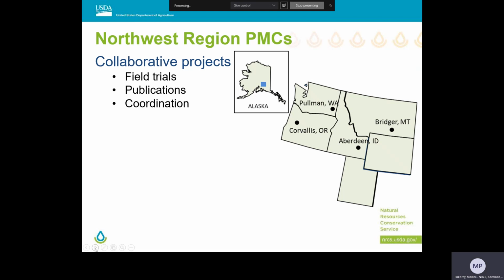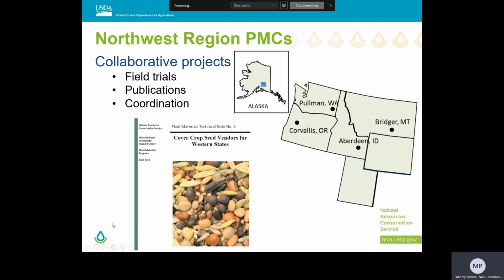The Bridger Plant Materials Center is part of the Northwest region of PMCs, which works collaboratively on projects to address regional resource concerns, such as identifying plants for saline soils or selecting cover crop species, or looking at grazing land restoration, or maybe even wildlife habitat improvements. A recent example of a regional product is our technical note on cover crop seed vendors for the Western United States. And we've also recently produced a pollinator plant species tech note for the Intermountain West.